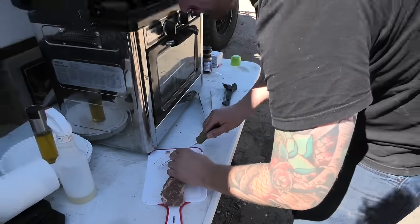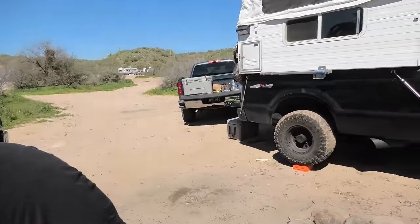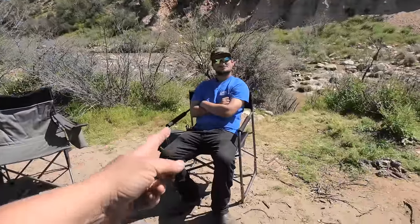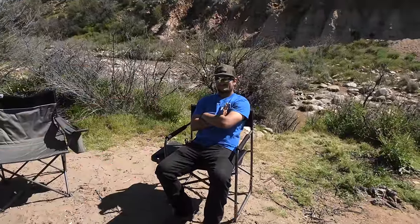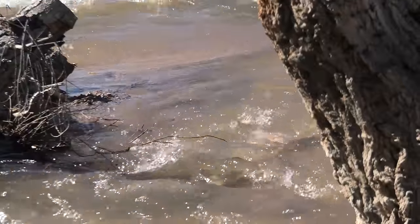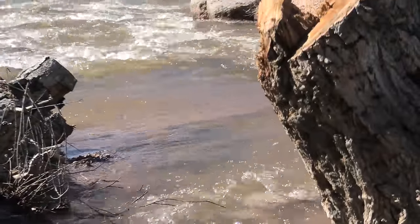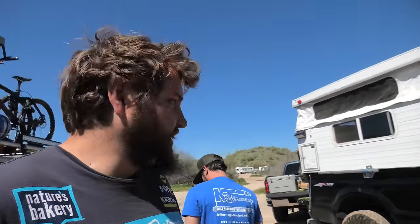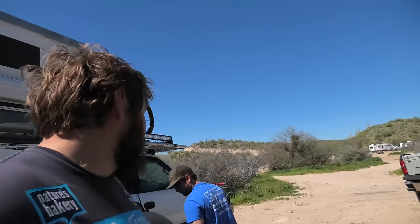Matt's prepping some steak, got some bacon. But today, we're here to look at this beautiful beast of Mr. Fife here. Out here at beautiful Boulder Creek by the Four Peaks area. The last video we did on this truck, we had the truck bed tent.